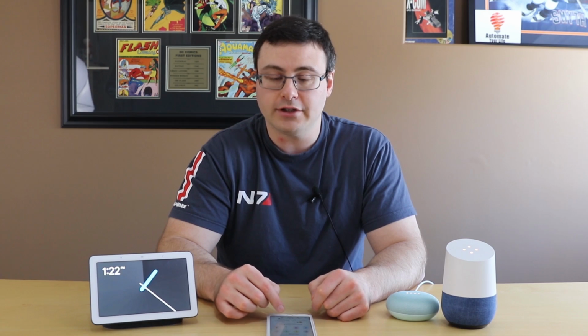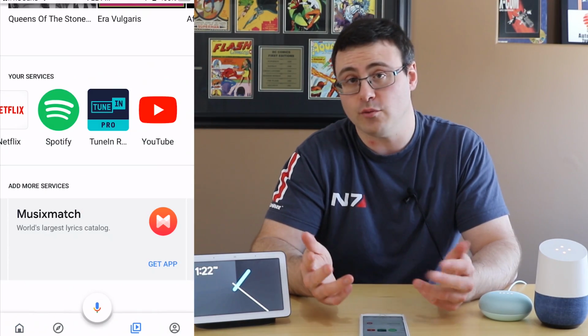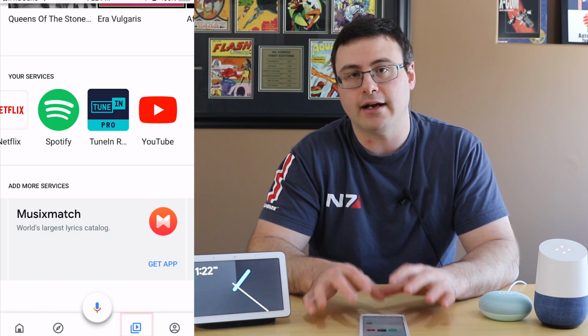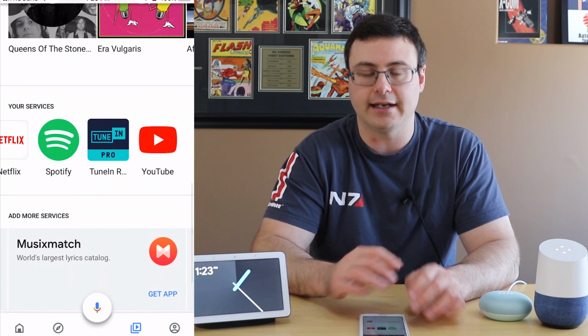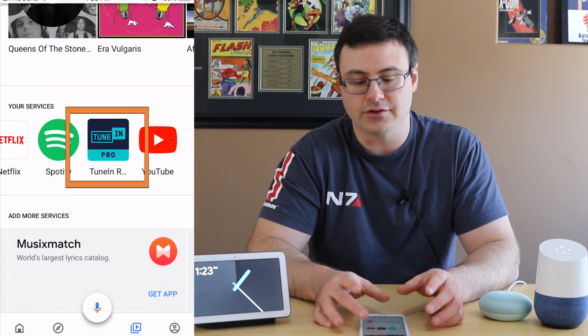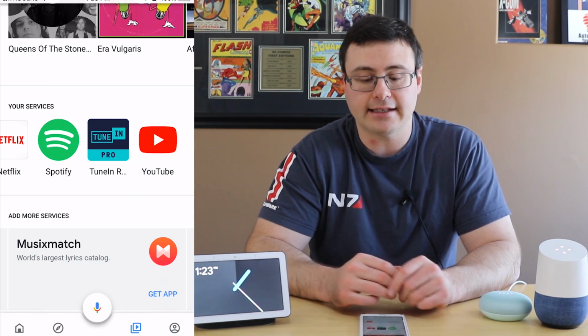Now, what I'm going to show you is how to find out which service will actually work in your country. If I go into the Browse tab of the Google Home application, you can see I've already scrolled all the way down to the bottom, and you can see this TuneIn Radio right here. So TuneIn Radio works in Canada, and I can go ahead and access that.